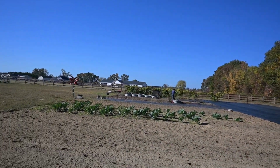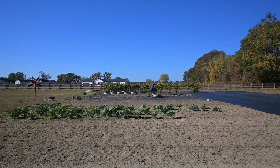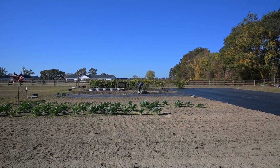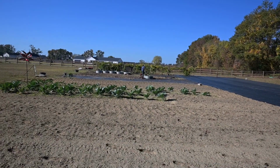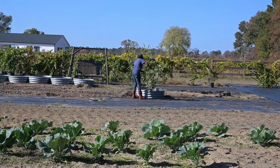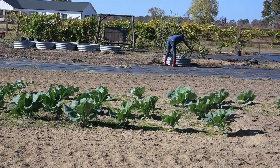Alicia's out picking her last little bit of, I think, okra off of the okra bush. We're not going to eat these okra that she's pulling right now. The goal is to let them dry out, and she's going to grab the seeds out of that okra.